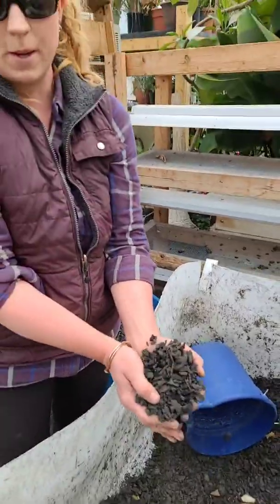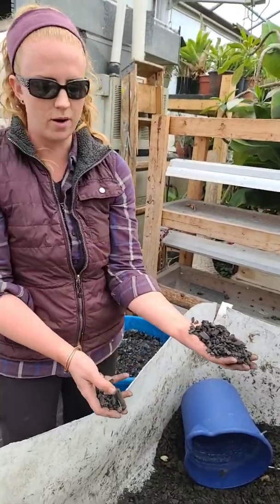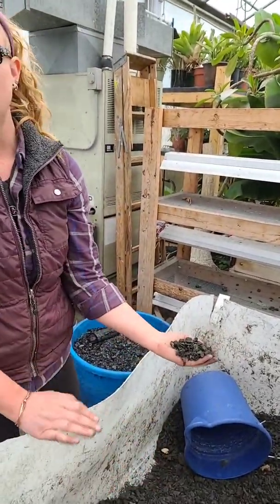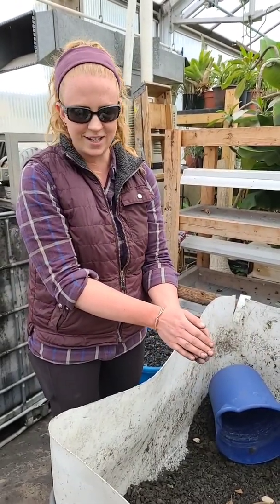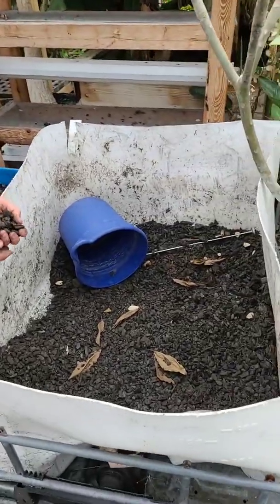last fall. This is not some of the stuff that went through our grinder that I talked about. But this used to be full. We made it with half biochar and half rotting green lawn trimmings. The lawn trimmings had a good fungal colony growing on them. I was excited about that. We put some organic fertilizer in here also.